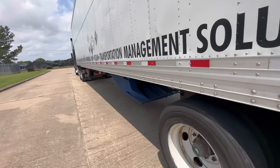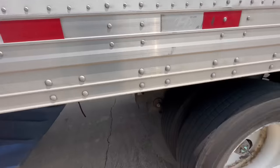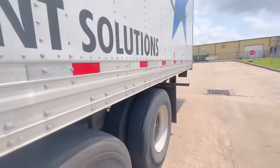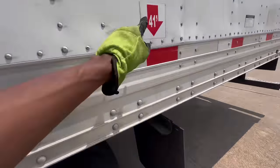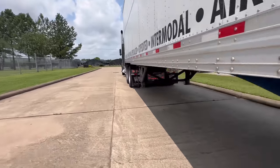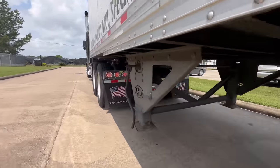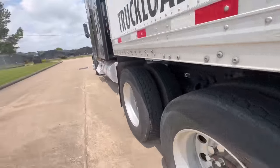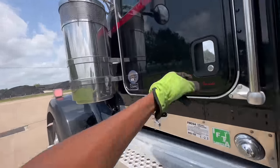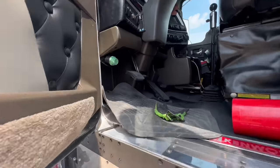Now with this weight, I think I may need to slide my tandems back. Slide them back right here. Guys, I really like the way that it looks back there. She's got a nice butt, guys. She's got a nice butt. All right. Slide these tandems back.